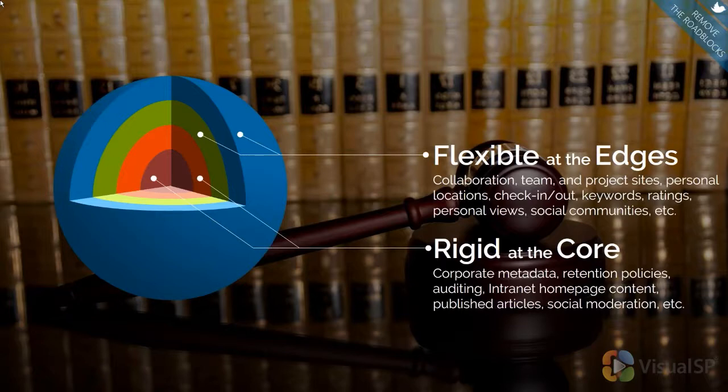When you look out at your collaboration, your team sites, maybe your OneDrive for Business, whatever you're using, and where departments kind of play, and some of these other areas where project sites are happening, check in, check out, locations, keywords, personal views. I mean, we see some of these things so locked down that people can't work the way they actually need to work. And so what happens is they actually just find another way around it, right? Users are going to do what they need to do to get their work done.